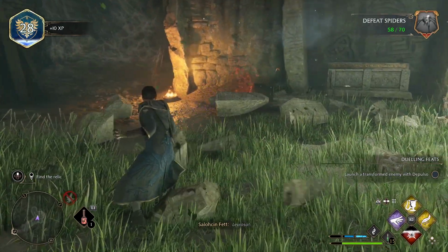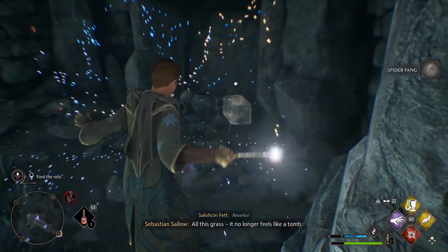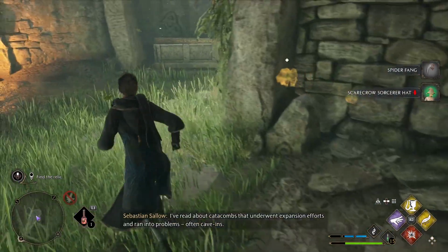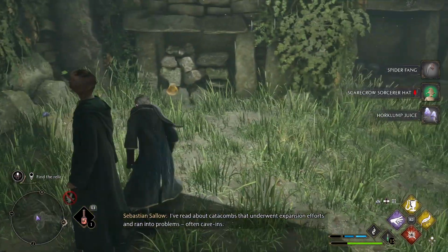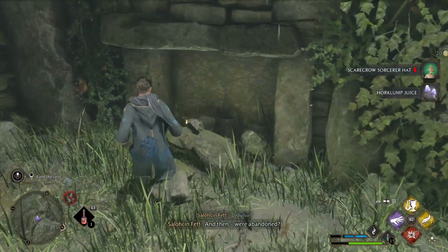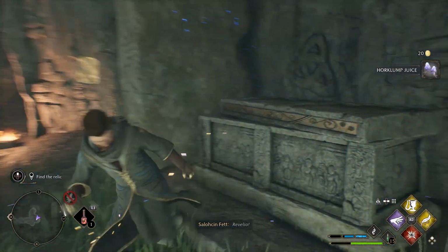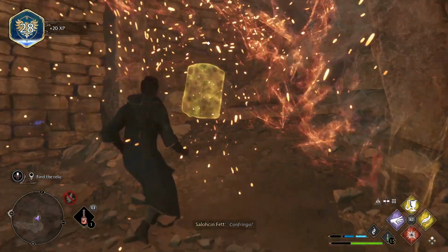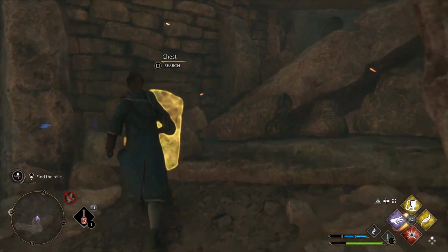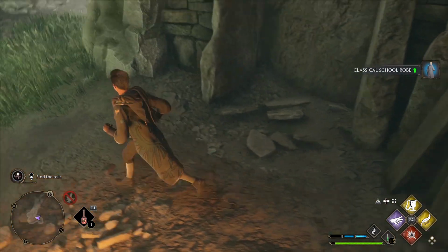Leviosa. Oh weird. I thought I had the block, but it didn't do anything. Revelio. Looks like a dead end, but all kind of like a tomb. Okay, so I read a bit about catacombs that underwent expansion efforts and ran into problems. Often cave-ins. And then were abandoned. Exactly. We'll be fine though. Revelio. So where's the loot? Confringo. What's this? Oh, that's a weird chest. That's a different type of chest. Haven't seen that before.